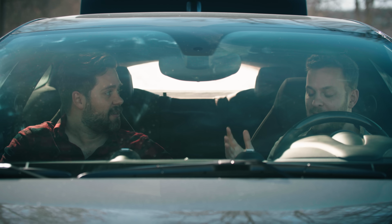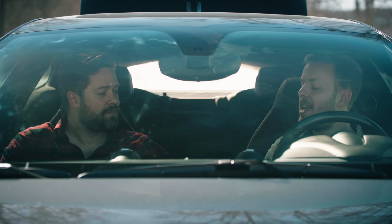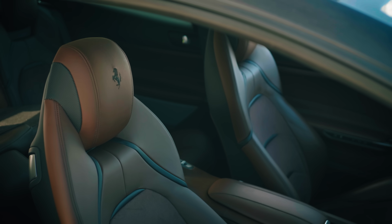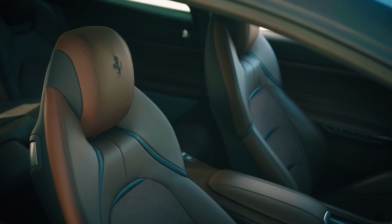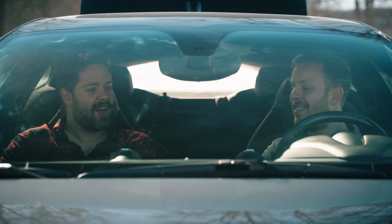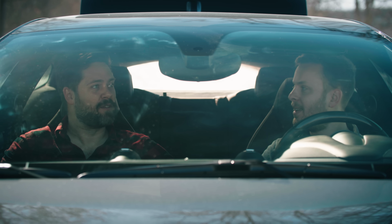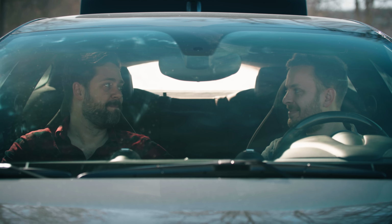No, that is what the GTC4Lusso is. If this car is for you, it's the wrong Ferrari for you. You'd be better off in the F12. I think I would. Thanks for noticing. That's why this car to me is a bit strange. You mean the FF originally stood for the Ferrari for your family?